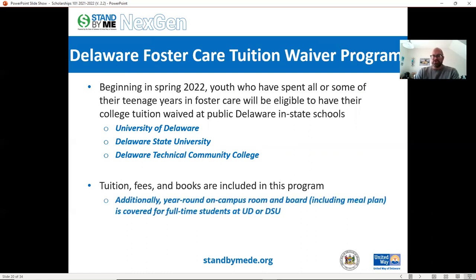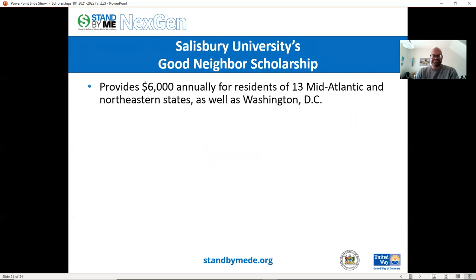Additionally, year-round on-campus room and board, including the meal plan, is covered for full-time students at UD and at Del State. So if you have spent any time in foster care as a youth in the state of Delaware, visit kids.delaware.gov for more information about this program. This could be a game changer for kids who have been in foster care during their teenage years.